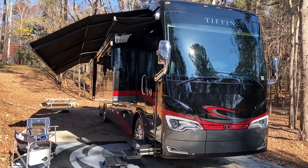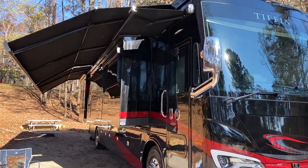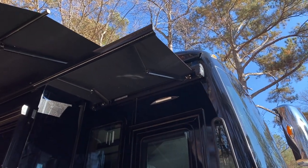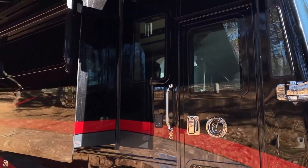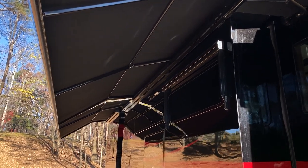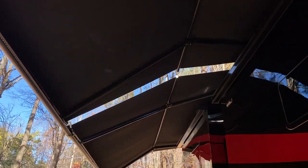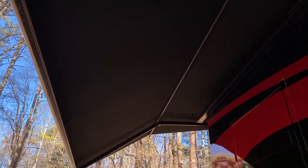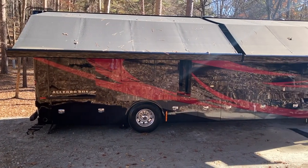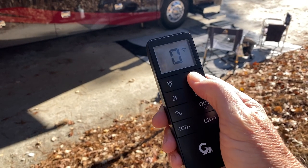Okay, a quick look at our 2020 Allegro bus. The first thing I want to show you are the three awnings that are made by Gerard. The first one is the awning over the door. And these are the two main awnings. Even though we lose some of the covering due to the slide outs, they still extend pretty far out from the side of the coach. Together they extend almost the full length of the bus. They do have wind sensors, and they're supposed to close on their own if they detect some high winds. Now, one push to the remote and we'll close them up.